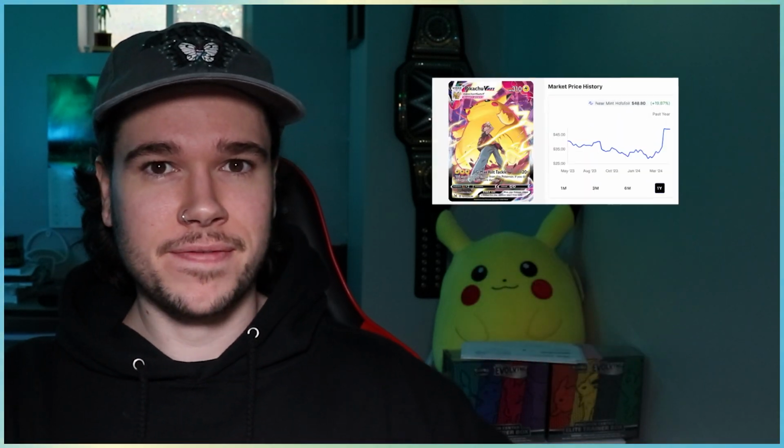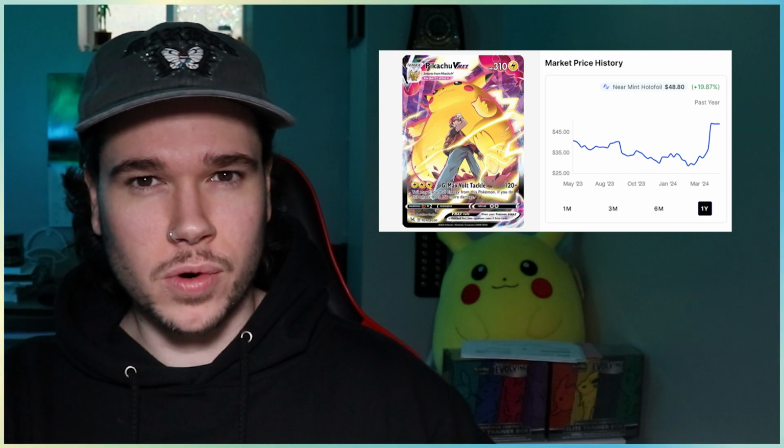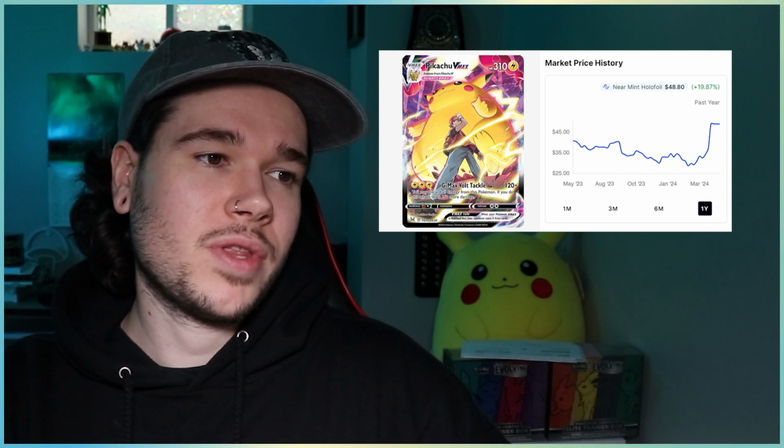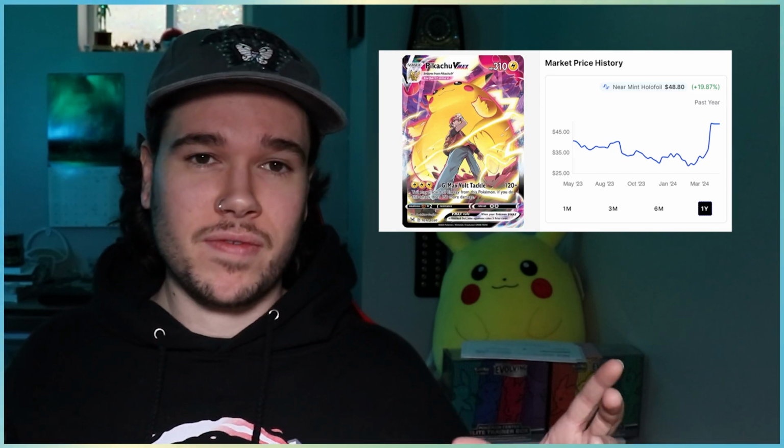All right, number 3. Just beating Umbreon by like 50 cents, you're looking at the Pikachu Vmax from Lost Origin. This card has actually backed off a little bit. It hit $50 about a week ago and has steadily dropped down to like $48, $47. This is one of my favorite Trainer Gallery cards. It looks awesome. With Vivid Voltage, the Rainbow Chunky was huge. Everyone wanted to pull it when that set came out, and that was when it was hard to get cards.